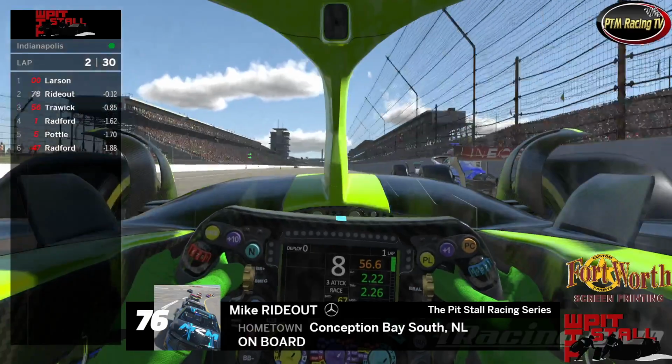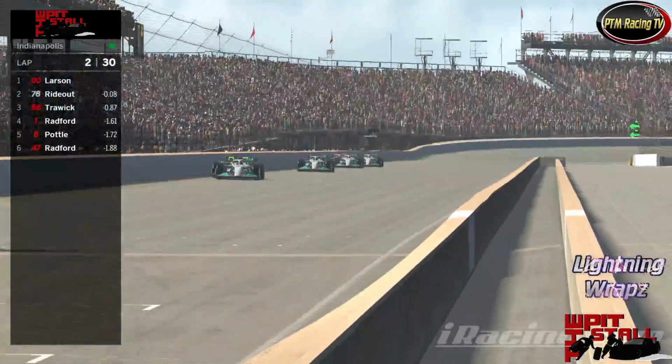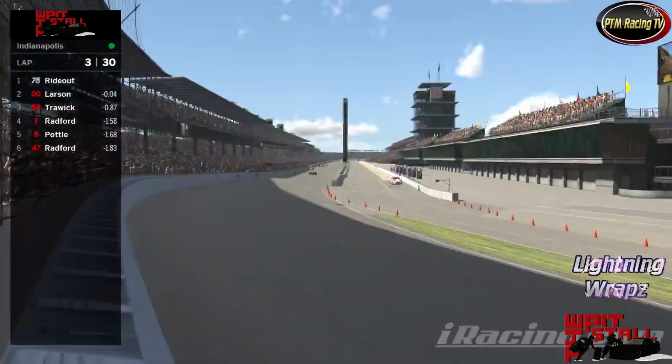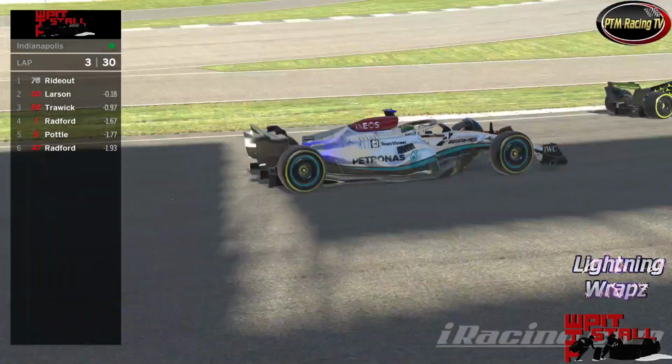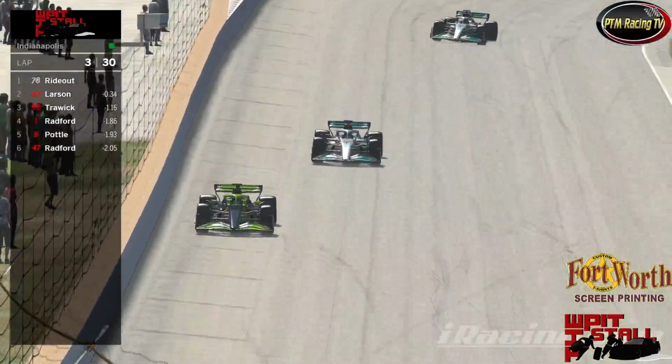Mike Rideout, you can see how close he is parking that 76 right up to the back bumper of Gordon Larson Jr. Not a whole lot of room for error, not a whole lot of room for mistakes. Larson Jr. back to the outside, right up this time, strikes it. Big time move off by the number 76.